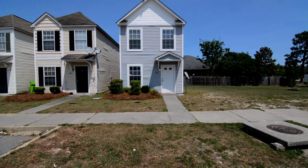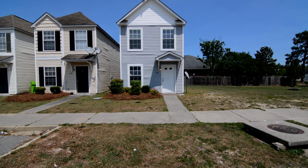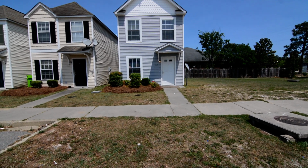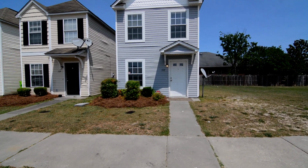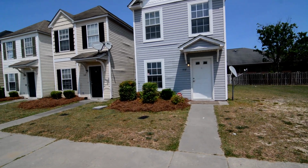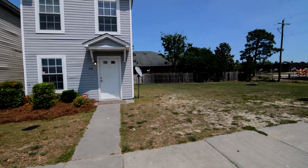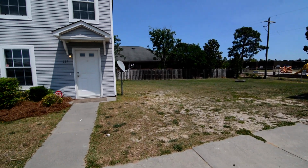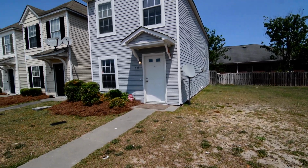Welcome to 531 Summit Terrace Court. This neat 3-bedroom, 2.5 bath home is located in Northeast Columbia in the Gatewood neighborhood near the Summit. So we're outside.